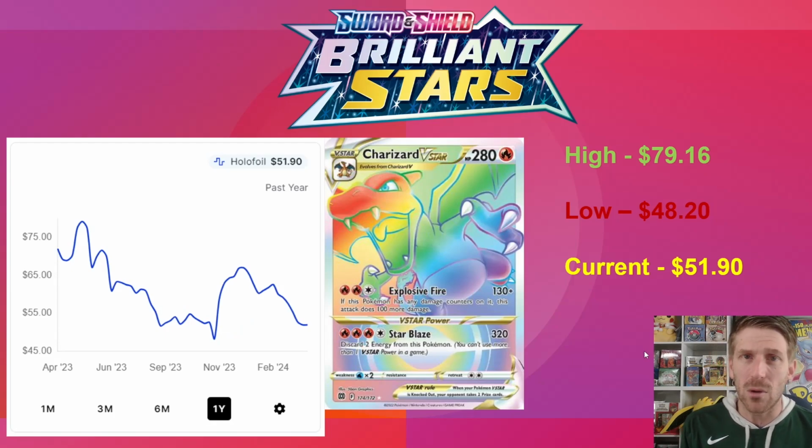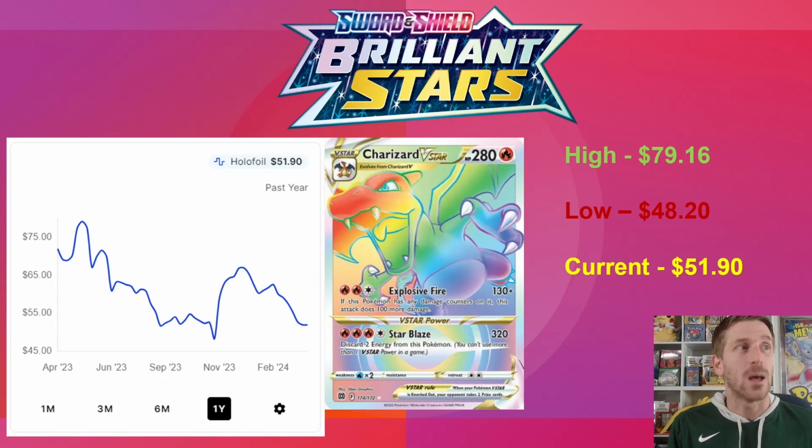Charizard V-Star Rainbow Rare. Rainbow Rares just don't do it for a lot of people, and the Charizard V-Star Rainbow Rare is no exception. You can see lots of downward movement over the course of 2023, where it was at one point in time at $79.16, and that was low a year after release. It was over $100 at one point in time, then dropped down to $79.16.